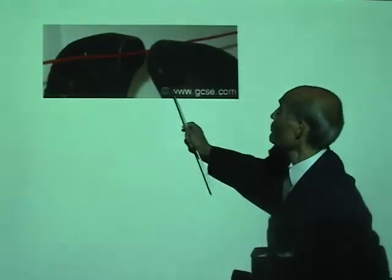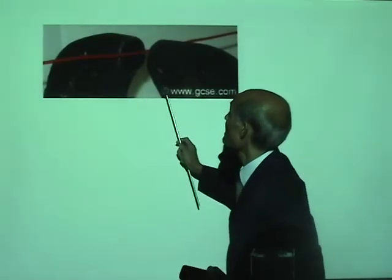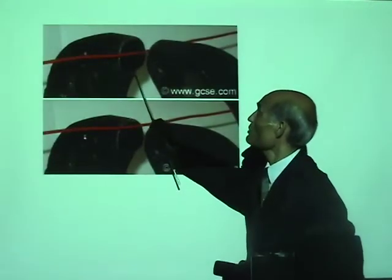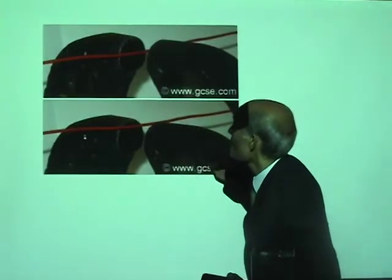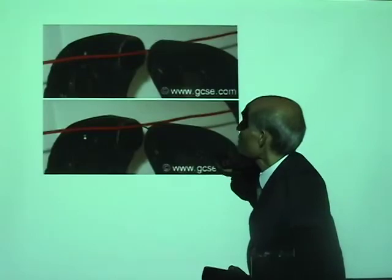Now, this is exactly what I did. This is a very strong magnet, and now there is no current. When you allow a current to flow in it, have you seen it has moved up? From this position, it has moved up.